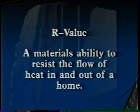When the summer sun strikes the roof, it gives him the chance to radiate directly into your home. One last comment before we begin construction. To maximize efficiency and comfort, the thermal envelope of an energy smart home is made of insulating materials that have a high R value.